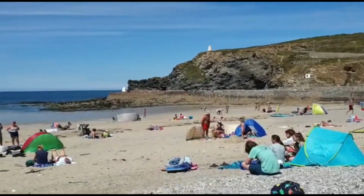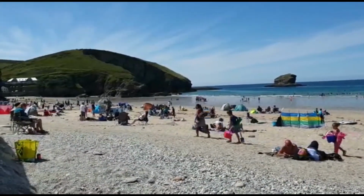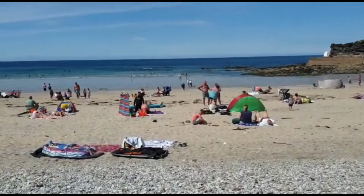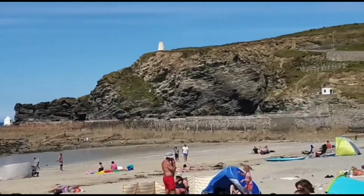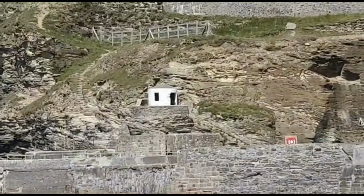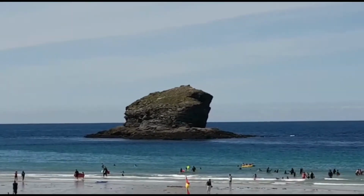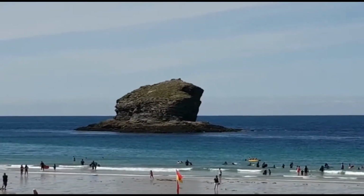Now, onto the beach for half an hour or so. Pebbly up this end. It does then get sandy the farther you go down. The tide now looks like it's coming in, whereas when we were up there, it's a little bit further out. Incidentally, that's where we were. Big old rock protruding from the sea, standing guard, as it has done for a heck of a long time. Thank you, Rock. You're doing a great job. We salute you.